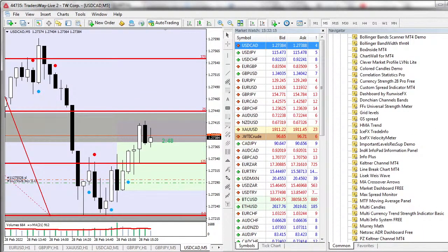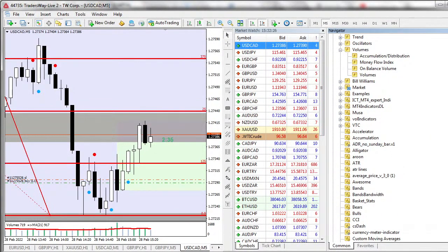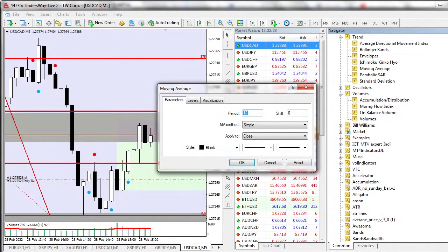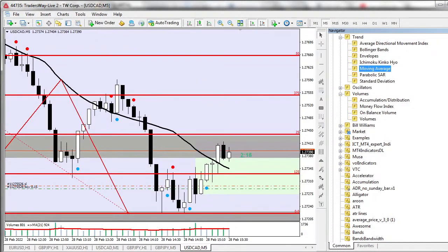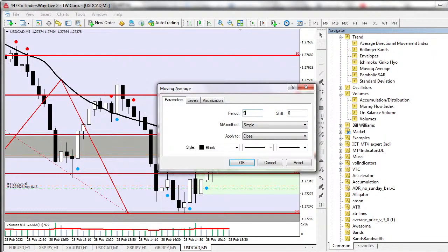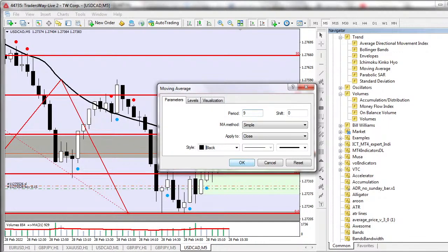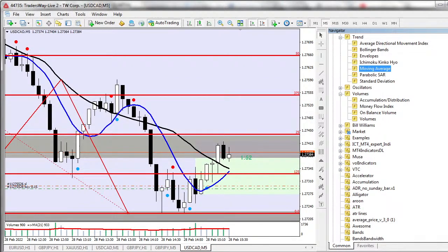What I'm gonna do is put a simple moving average here. Perfect. So let's hold above this moving average. I put my other here. So we're waiting for the cross.